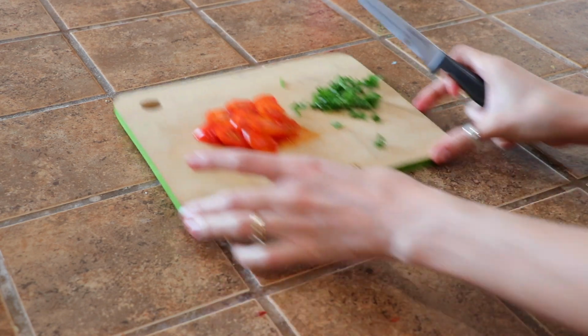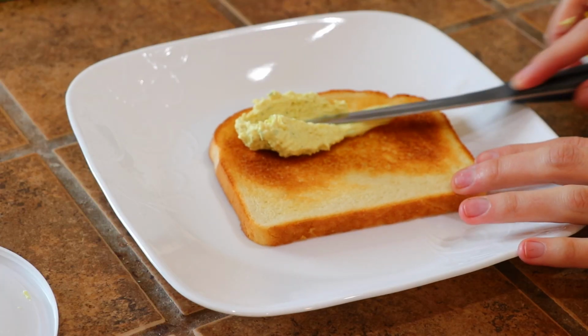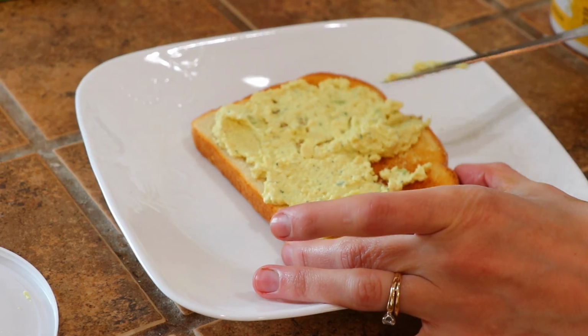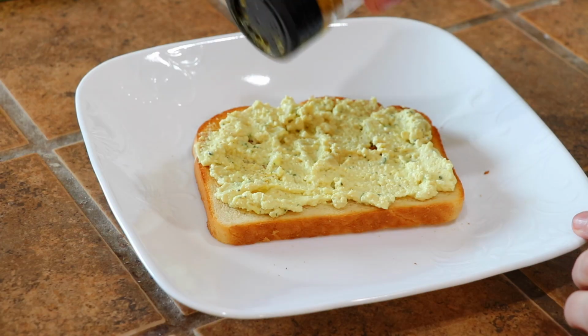You can use it as a condiment if you want, but I just toast up some white bread because I love white bread. It's actually potato bread, and then I put the tofu pate on top of that, and it's kind of like a really thick dip. You could dip vegetables in it. You could make it a dip if you wanted.